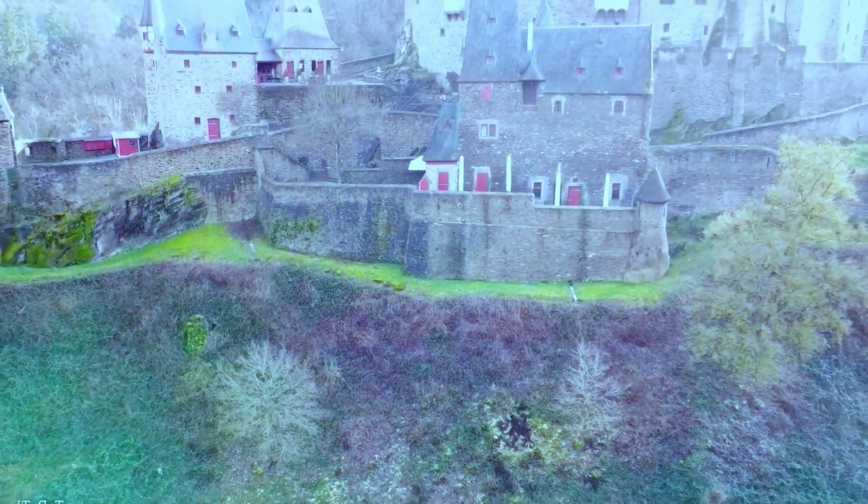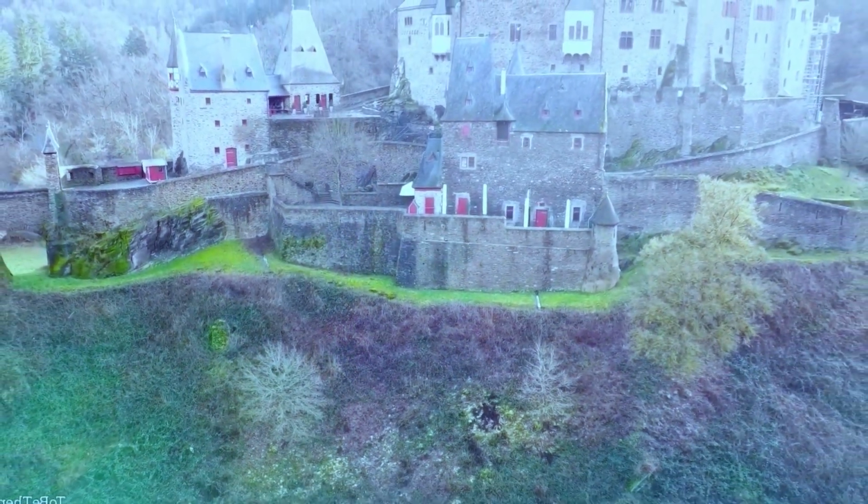But castles aren't always preserved by peace. Some are reborn through imagination.